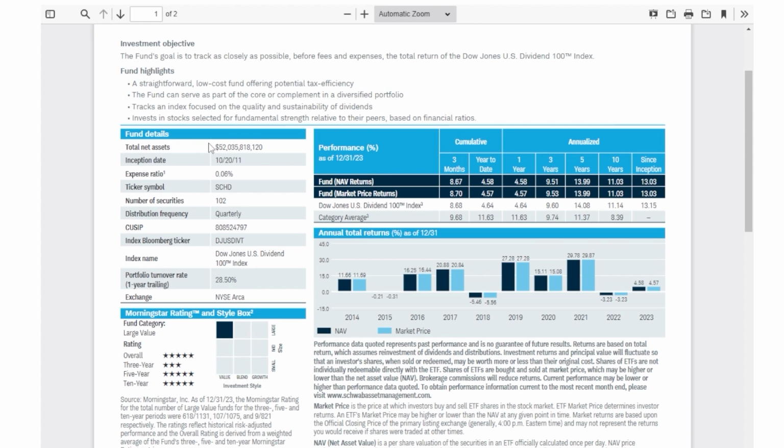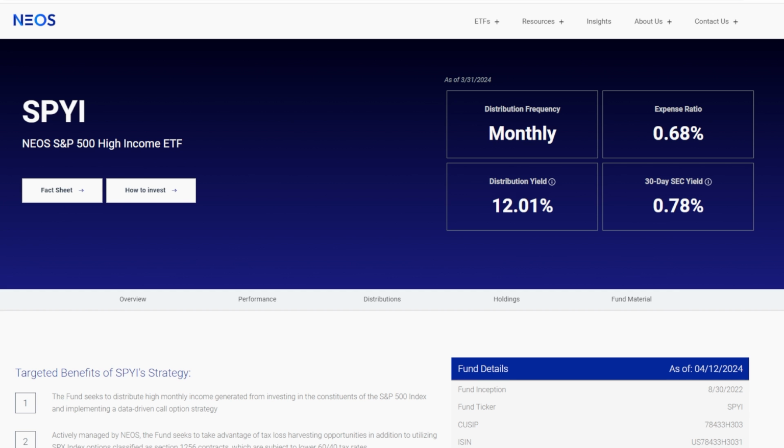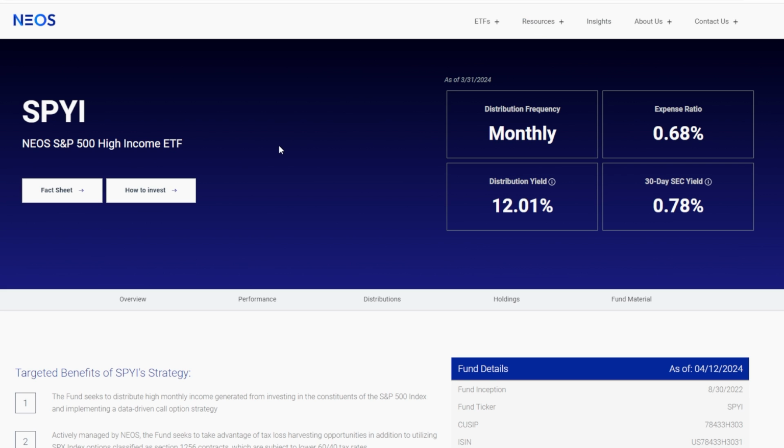Now, some other main things about SCHD, it currently has 52 billion plus in total net assets, which is massive. The expense ratio is 0.06%, which is very cheap, and especially if you're like myself and now own hundreds of shares of SCHD, you don't want an expense ratio that's too high. So now that we thoroughly understand SCHD and SPYI, the idea of combining SCHD and SPYI for a long-term dividend growth portfolio should make a lot more sense.